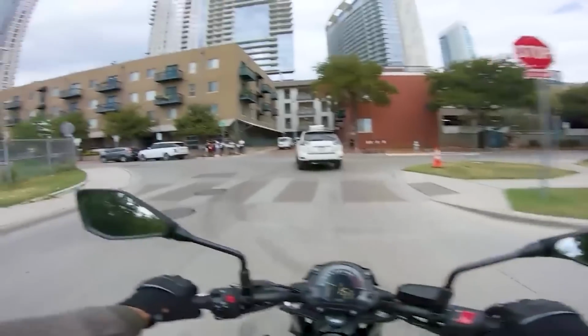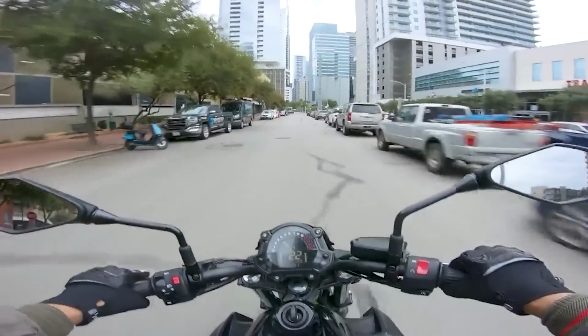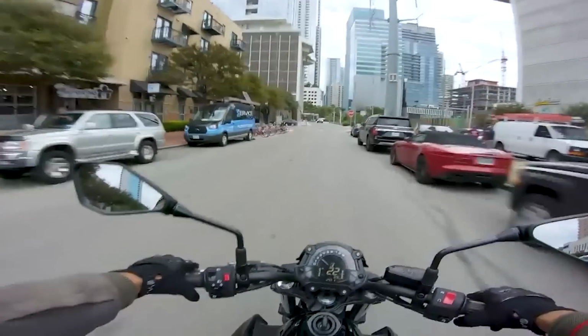Every time I got off the Z after a ride, my sentiment was, well, that was fine. It's fine. This is fine. It's a motorcycle, but it doesn't inspire me the same way other motorcycles do. But perhaps I'm being cruel to the Z650. It didn't ask to be born.